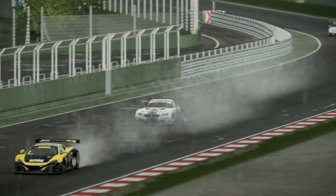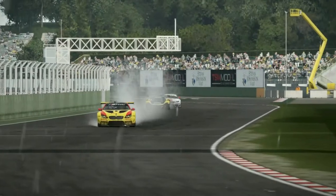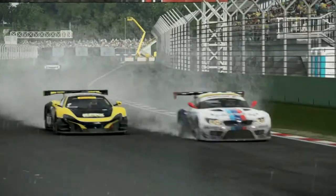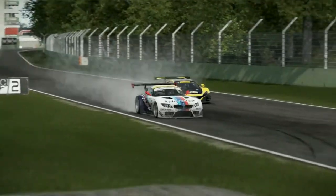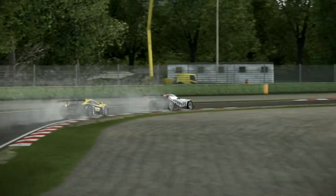And Brian Wiley in the BMW Z4 heading down the front stretch right behind Marcel Jeski for the lead of the GT3 class. It looks like he's going to be making a move. Wiley through, completes the pass. Jeski looks to the inside, coming into Tamburello, but backs out of it quickly after figuring that he won't be able to make the pass stick.